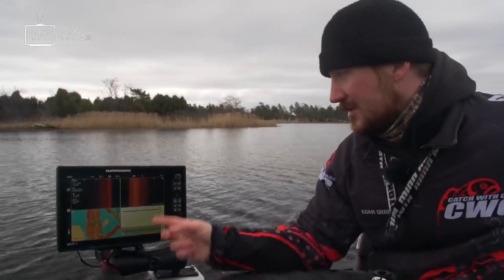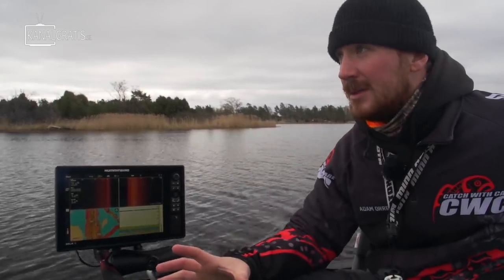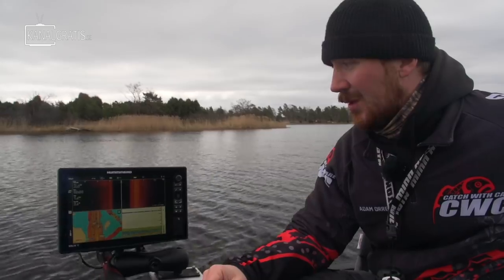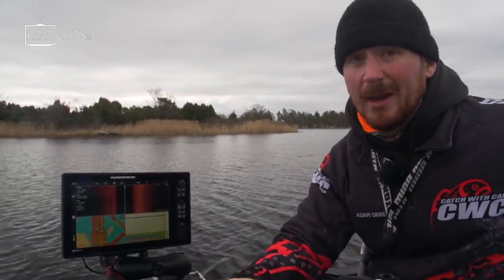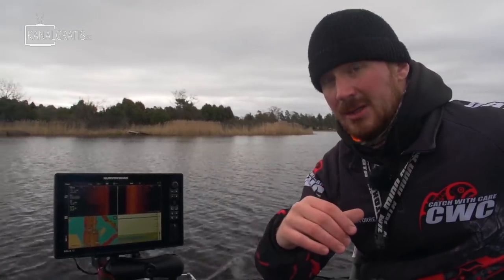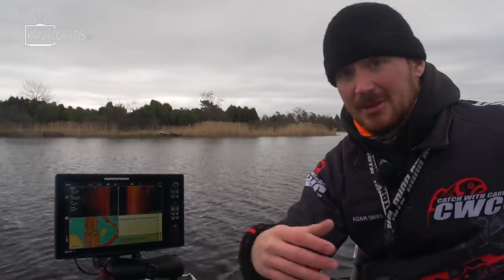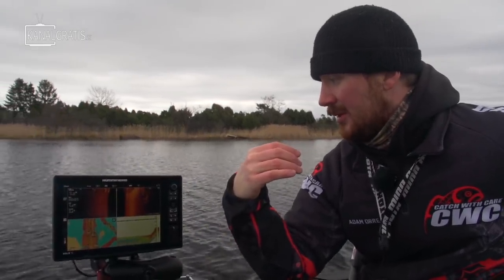And hopefully we'll see some fish on the side imaging. We know that they're holed up on that position. We can fish that for a while. If it doesn't give any results, we just move on to the next spot. The fish are migrating, so they pass really shallow to deep, shallow to deep. And they pass from the deeper water into shallower.